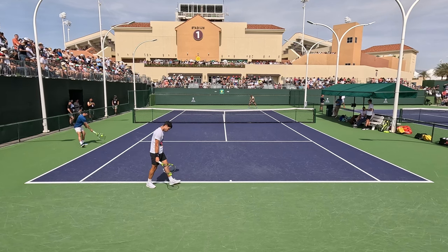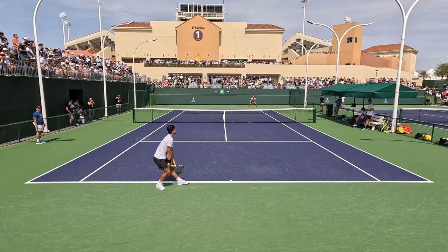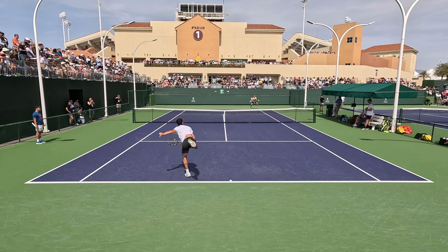He seems to have started with second serves on the deuce side and then begins hitting first serves when he's happy with the second serve progression.